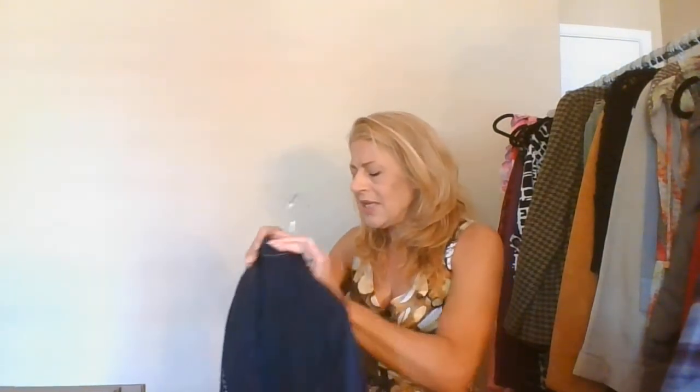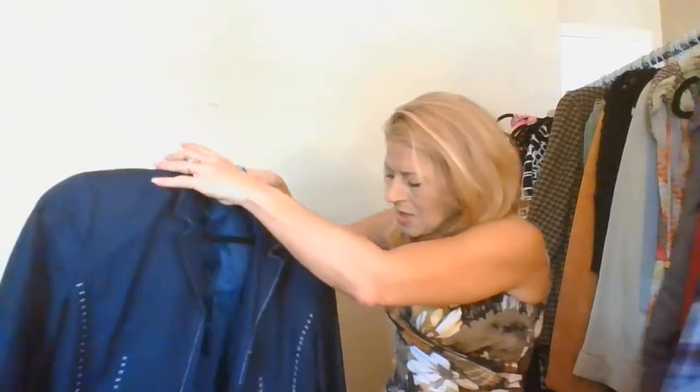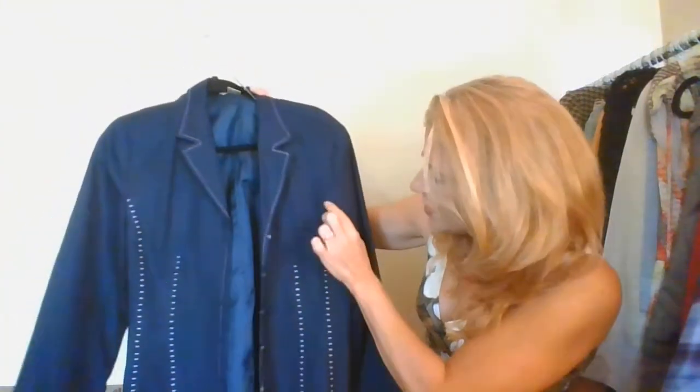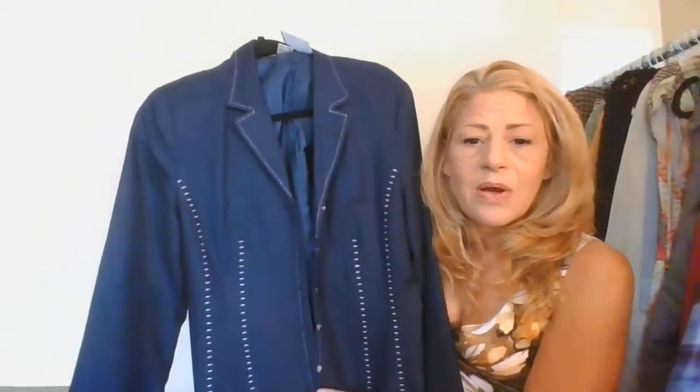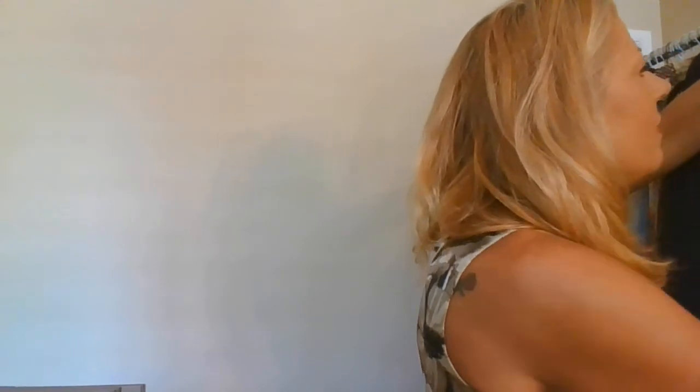I've never picked up this brand, Peter Martin. It is a size 14, a 100% silk blazer. It has a little bit of a Western feel with this exposed seaming, but it's just a single button down. So yes, I'm going to send this in. I'm trying to narrow it down, guys, because I love all my favorites.